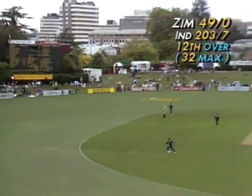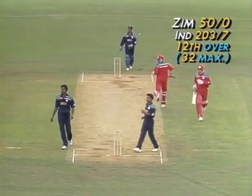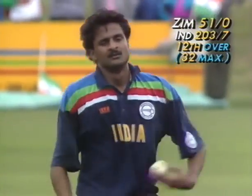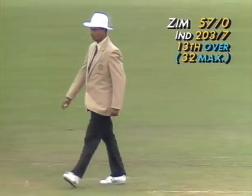So that's a hit over the top, which is going to bring up the Zimbabwe 50. He just clears Raju, and Shah going to 19. It's 51 for none. But Azharuddin, you'd want to get these overs in. Well, that's a good shot. Magnificent shot behind point.